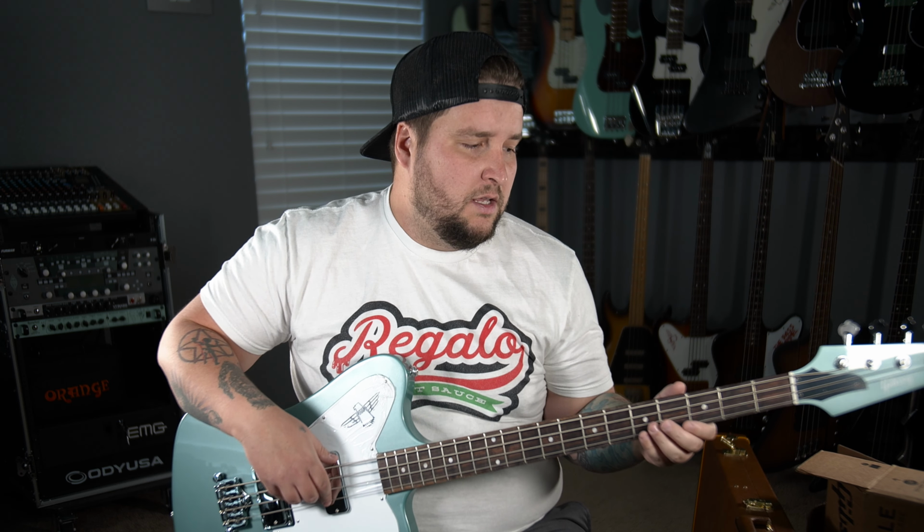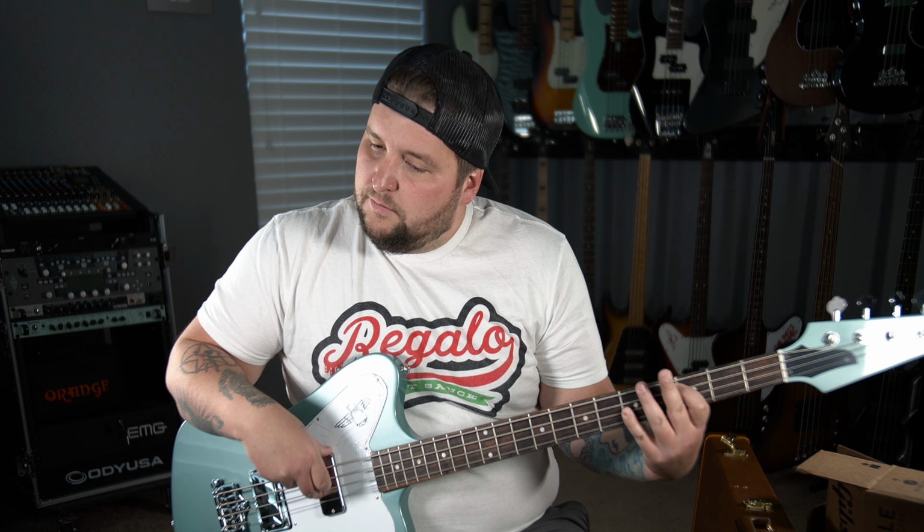The nut width difference is definitely noticeable to me. I prefer the narrower nut width, the 1.5 of the stock T-Bird, to the 1.6 of this T-Bird. And okay, if you're easily offended by opinions that you don't agree with or don't understand, this is the point to click off the video.